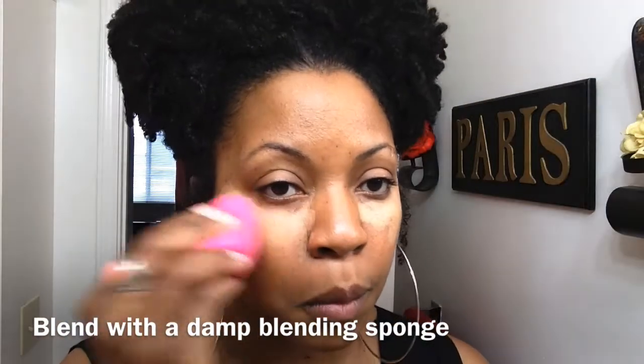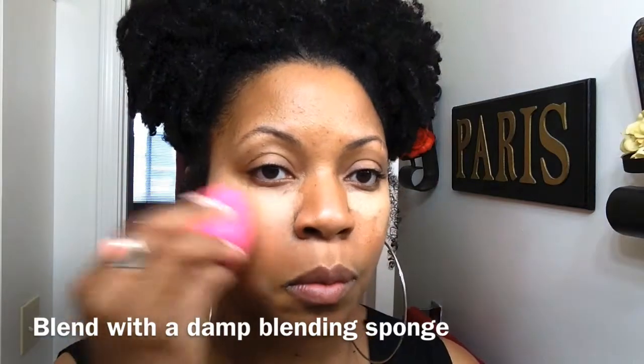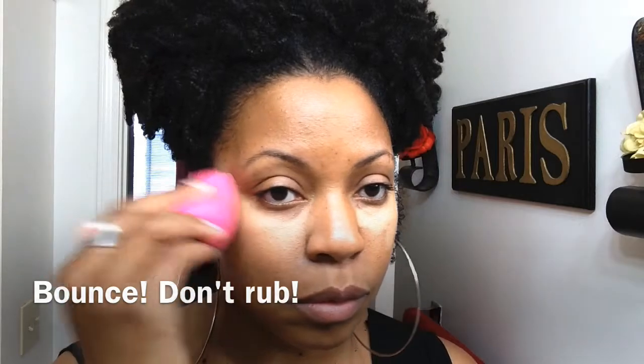I have great success with my fingers, so I'm going to highlight the areas that I want highlighted on my face, which is under my eye, my forehead, and part of my nose and chin, and then I'm going to blend it all out using a damp beauty sponge. And I cannot stress enough how important it is to really take the time to blend your concealer. When you blend, make sure you bounce the sponge on your face, instead of rubbing it back and forth, because if you do so, you will disrupt the BB cream that you laid down and smear everything together.